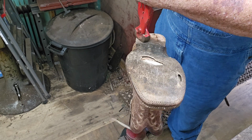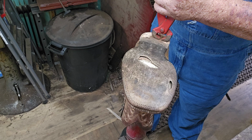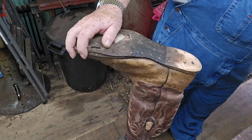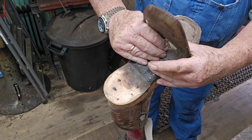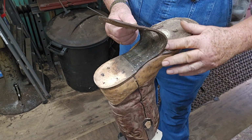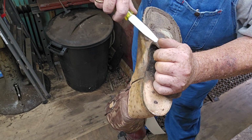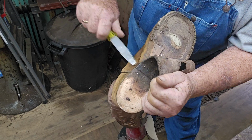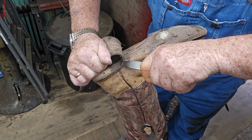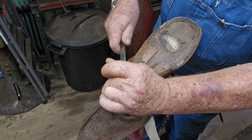I like to clip the nails off. Even the cork's gone bad. Customer dropped these off, said they were his good boots, but he went out one day weed whacking and they're no longer his good boots.